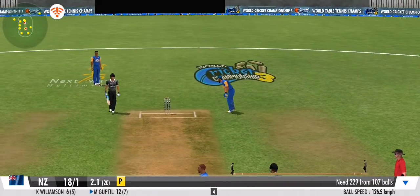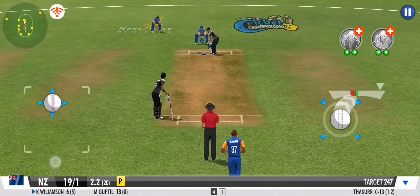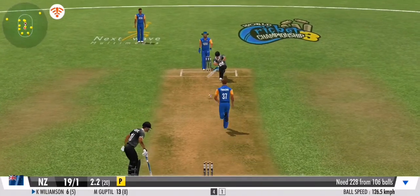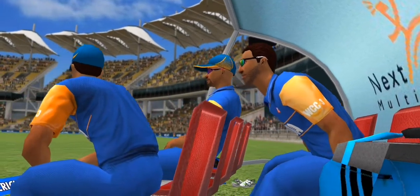A very good effort between the wickets. Well bowled. He's forced him to play that block. A clever one that left no room for the batsman. Dot ball.